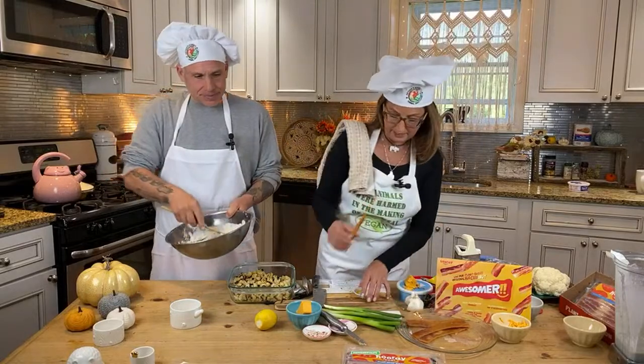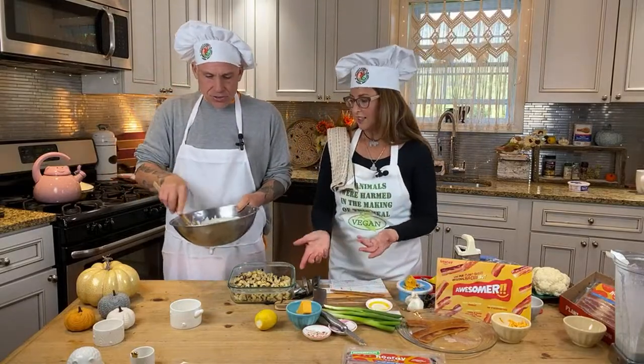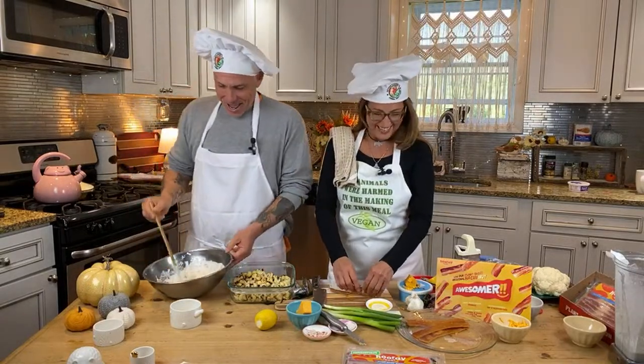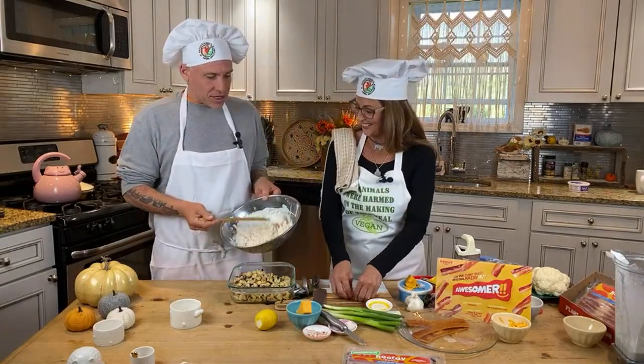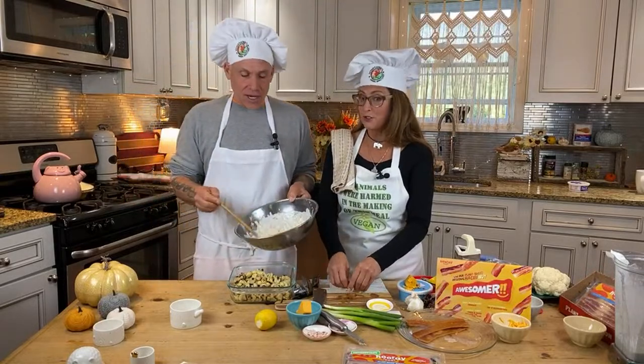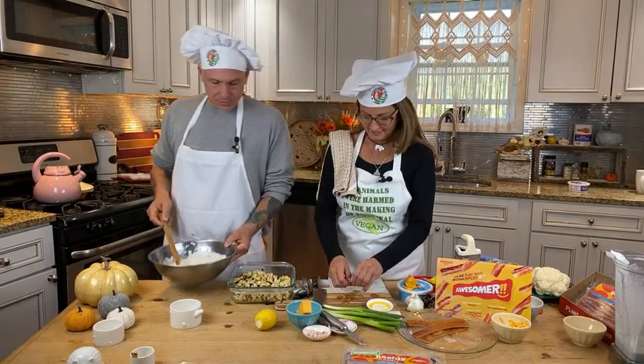I gotta cut some more bacon. Look at that, it's so good. So what you're basically doing is taking it... This could be like a dip. It kind of looks like that. You could dip this in right now.